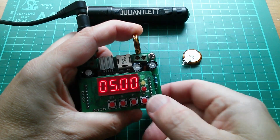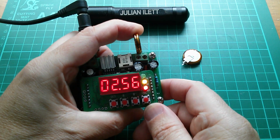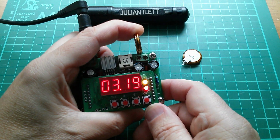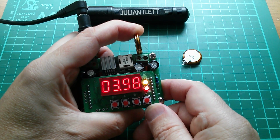5 volts, 100 milliamps. Let's see how quickly it charges. Oh, I'm looking at current. 2, 2.5, 3. So it's going to take 10 or 15 seconds, 20 seconds maybe, to take that all the way to 5 volts.